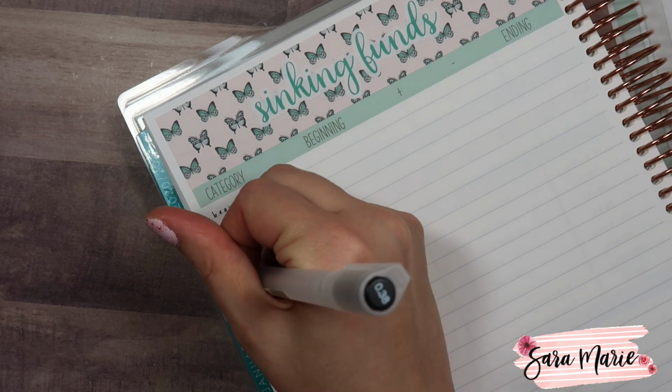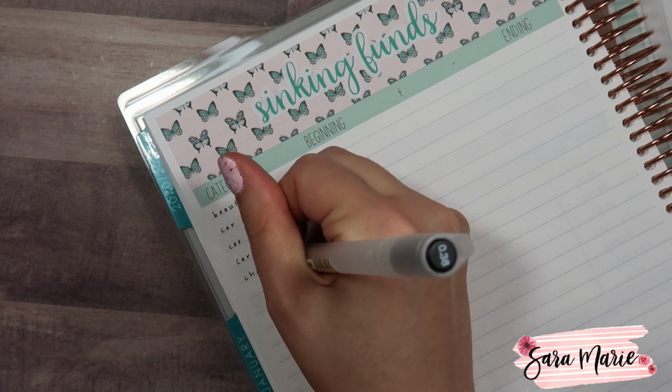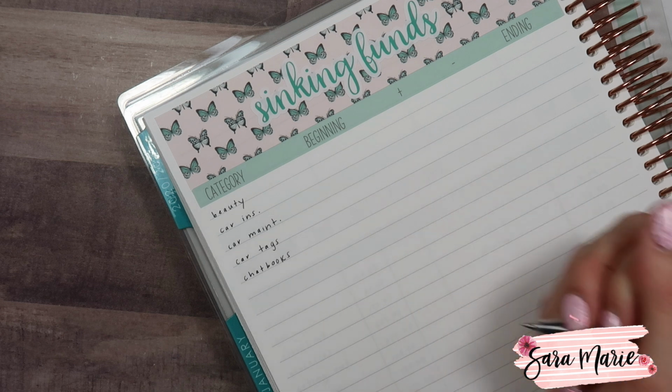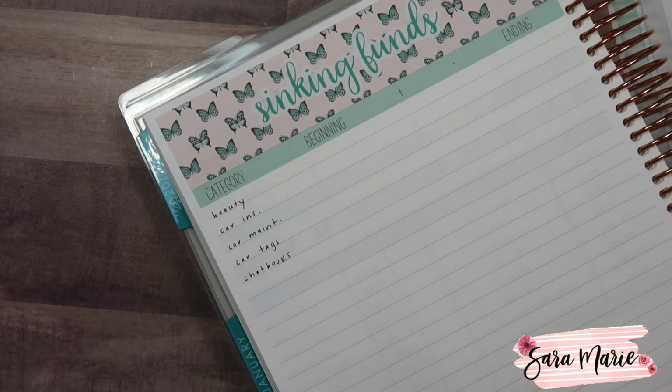Next is chapbooks. So we use chapbooks as a way to print pictures for the girls. You get a book, it has 60 pages, and it's honestly the easiest thing ever. On your iPhone or whatever device you have, you favorite a picture. Once you favorite it, the app pulls it in, and when you have 60 pictures, it says, hey, we're gonna print this soon, make sure all the pictures you want are in there, and then it prints and comes to your house. It's the easiest thing.